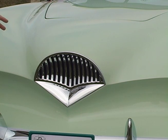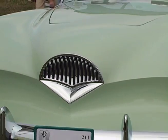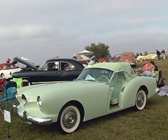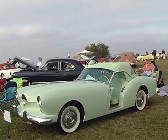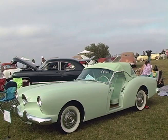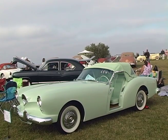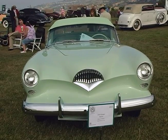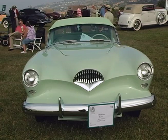This car was designed actually in 1952, put into production in 1953, and is considered the first American sports car, beating the Corvette by 1 month into production. So that's its claim to fame. It was manufactured for only 1 year. There were 435 of these originally made, of which there's a known now of 181 that still exist in the world.